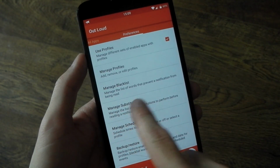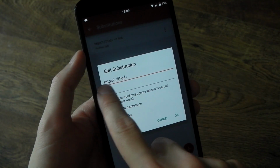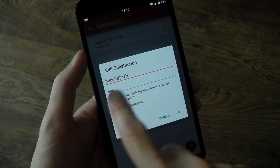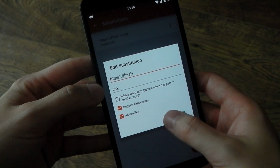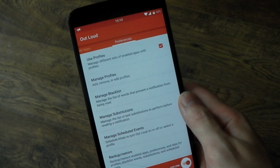Another one is substitutions. This is really cool. So this one's here by default. You can see the first line is HTTPS, loads of symbols. It's really annoying when somebody sends you a link and it reads out the entire link like https://. Well, it's not going to do that. Instead, it's just going to say link. So you can have it substitute certain words.